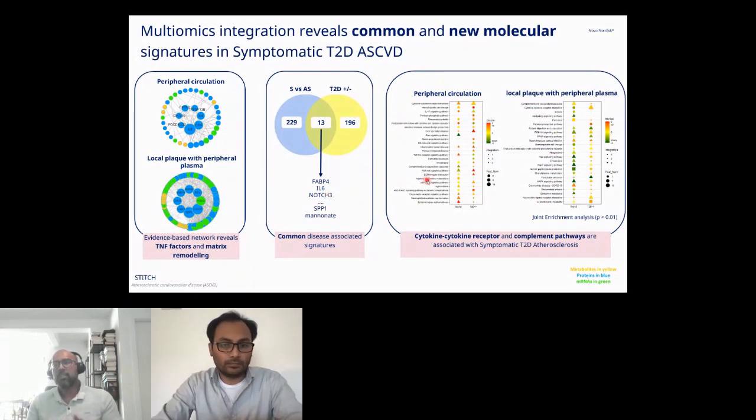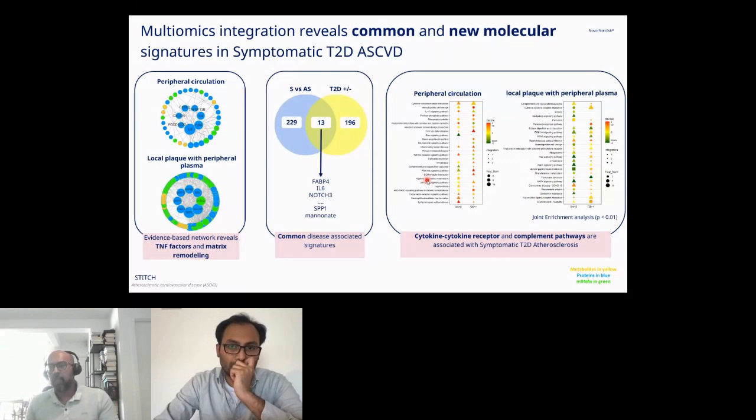And then the last part, which also made us a bit more comfortable in interrogating this further, is what different kinds of pathways we can find. One thing is finding the genes, proteins and transcripts, the networks and the interactome. The other part is trying to say, do these findings break up into certain categories of pathways, both in the peripheral and the local, that are meaningful in the context of atherosclerosis. We did find a lot of different cytokine and complement pathways associated with symptomatic type 2 atherosclerosis, highlighted here. This helps us to say, okay, let's take the next steps.